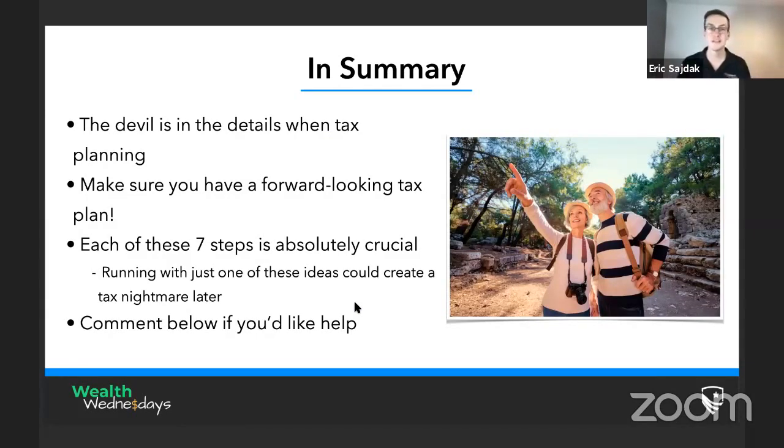Now, we've gone through all of these 7 steps. The devil is in the details when tax planning. Okay. You need to make sure that your income is exact. You can see just being off by $5,000, what situation that puts that previous couple into? They went from, I believe, something like an 88% probability of success down to a 57. Okay. Make sure you have a forward-looking tax plan, and start to ask your advisor what steps they are taking in order to make your income tax efficient. Okay. If you're not getting legitimate, very clear answers, I would recommend getting a second opinion.